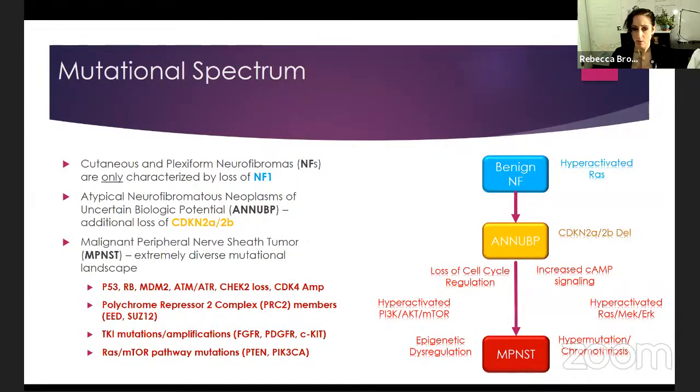And all that we do know is that when MPNSTs do develop, those tumors are no longer reliant upon NF1 loss. They're no longer reliant upon the RAS pathway or the PI3 kinase pathway. They have developed further mutations that free them from targeted treatment against those pathways. And the way that occurs is through loss of cell cycle regulation, epigenetic dysregulation, as well as increased tyrosine kinase signaling, thought to be less important for these tumors, and hypermutation, including chromothripsis, which is defined as widespread genomic alterations, multisomies, as well as breakages occurring in multiple chromosomes.